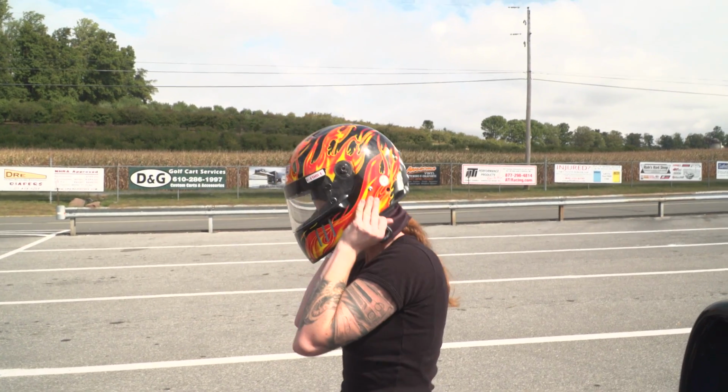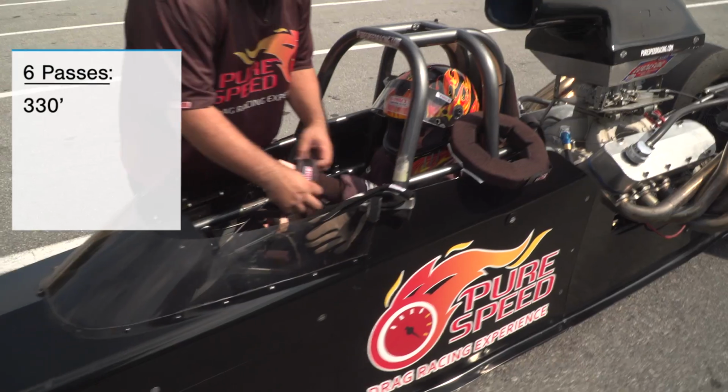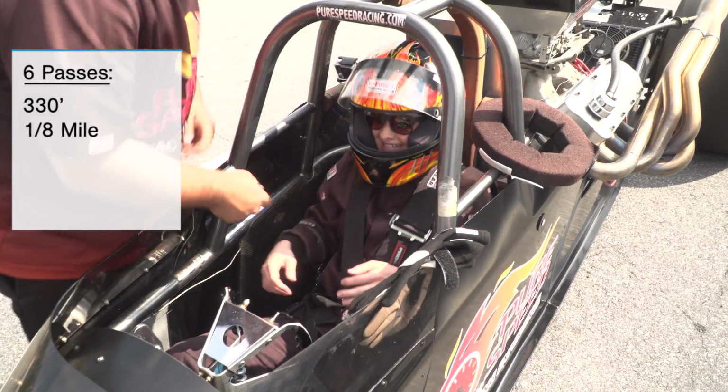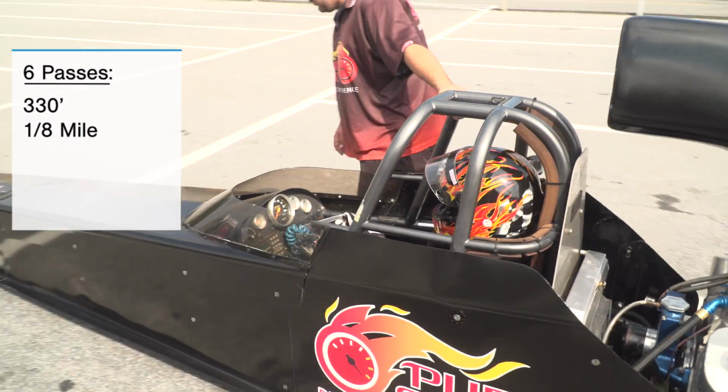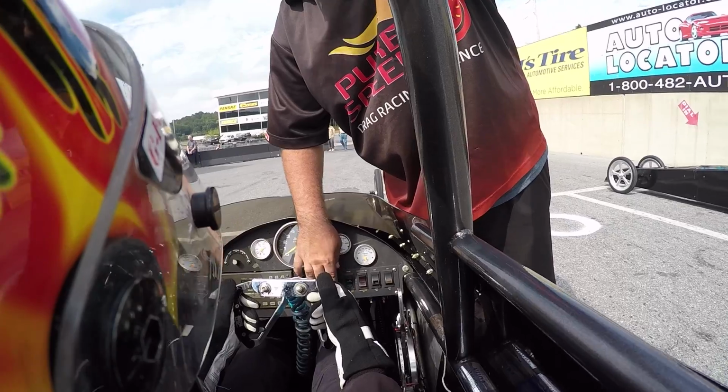In order to get my NHRA license, I have to do 6 passes. So the first pass is really short. It's a 330 pass. Then I have an 8-mile pass. Then after that, I have 2,000-foot passes. And then I have 2 full passes after that.